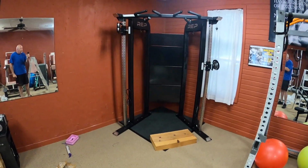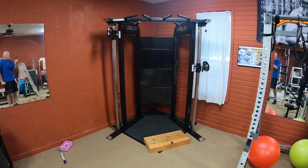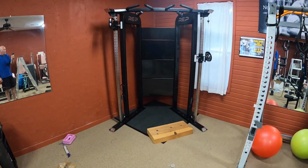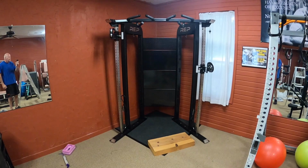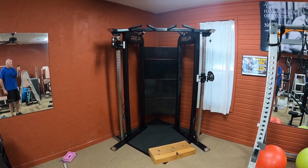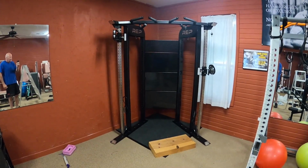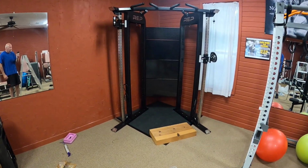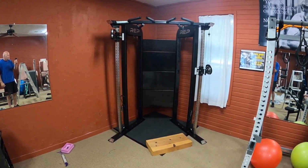She did help me figure out... Sorry, my batteries died again. She did help me decide that we want to put this machine caddy corner. I kind of hated putting it on the side too. It's a really cool looking machine. And I think here we can get to everything. So I think this is going to work out. All right, let me get started.